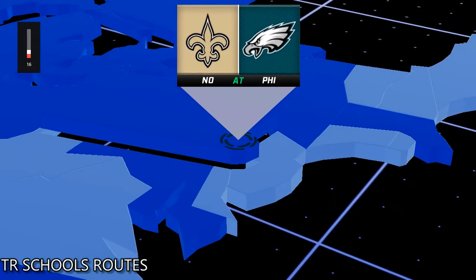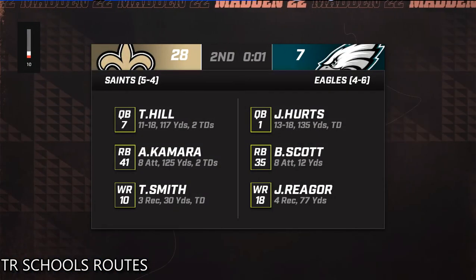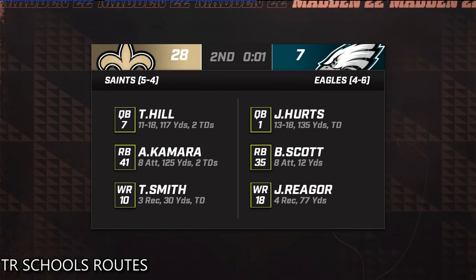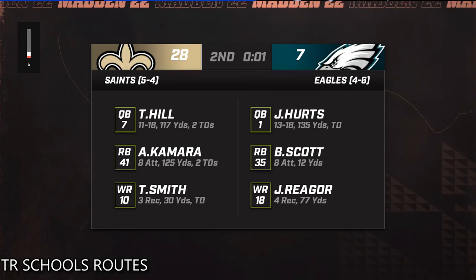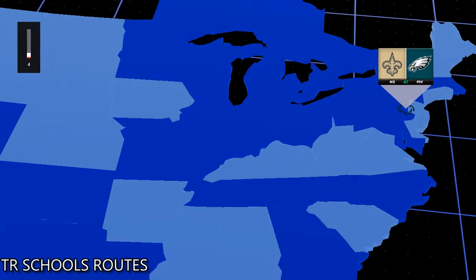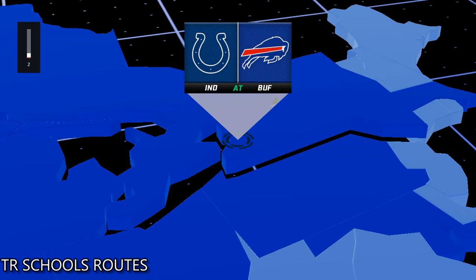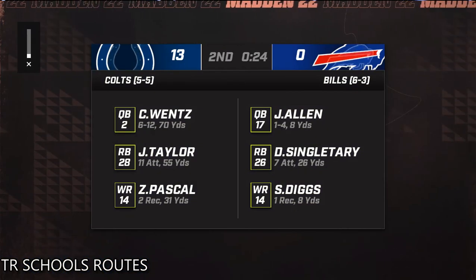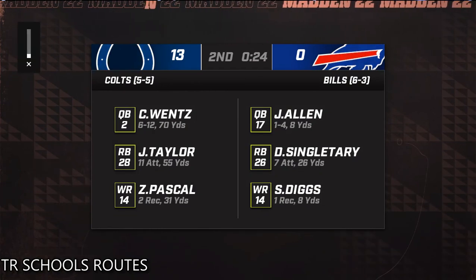We'll get started up at Lincoln Financial Field in Philly. And it's the Saints who are out in front as that inches closer to halftime. Alvin Kamara, over 100 yards on the ground with a pair of touchdown runs. From there, it's up to Highmark Stadium to check in on the Bills. And you can see there is the visiting Colts who have the lead in that one. The Colts seem to be on their way to what would be a good victory.